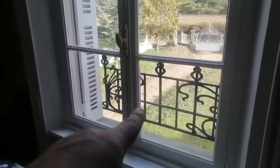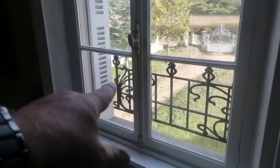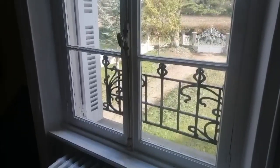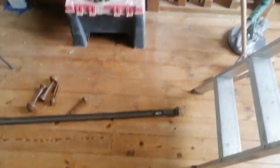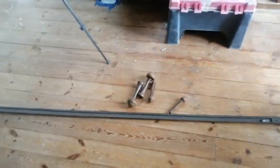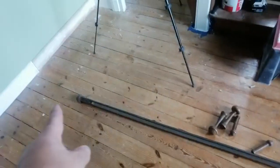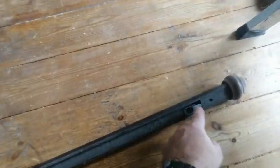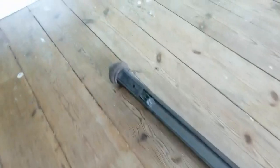Okay, so we've just rubbed down the black ironwork there and given that its first coat of gloss paint. And now we need to put a curtain rail up here. And some time ago we bought two of these curtain tracks with nice turned ends. And they've actually got a mechanism here to draw them, and some pulleys at this end. We're not going to use those, we don't need to.